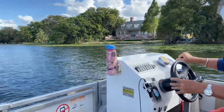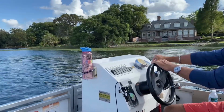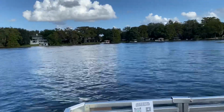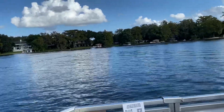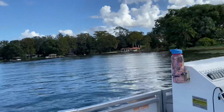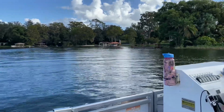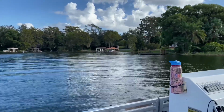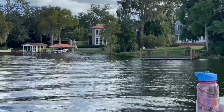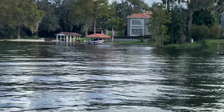Hold on to your glasses and hats if you have them. Make our way to the first canal, the Fern Canal, and it's brief. It's 1/8 of a mile long, but there's a very low bridge, and it's particularly low right now because of the water level. So when we get to that point, I'm going to emphasize that you have to get down almost to the ground in order to get through.